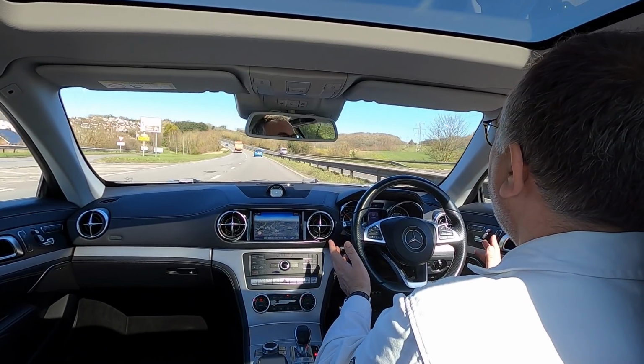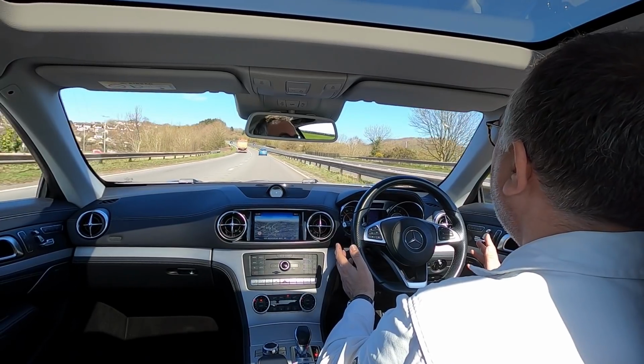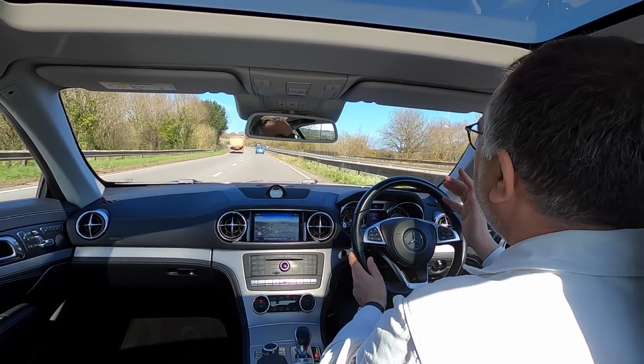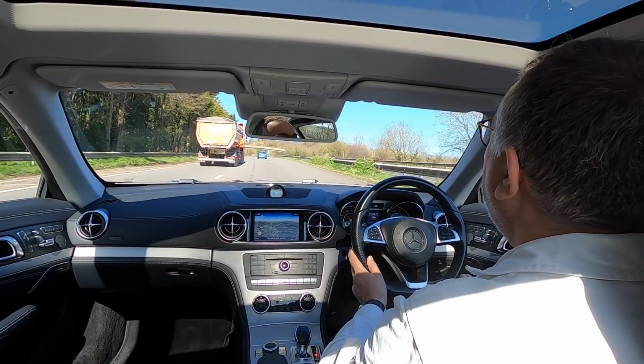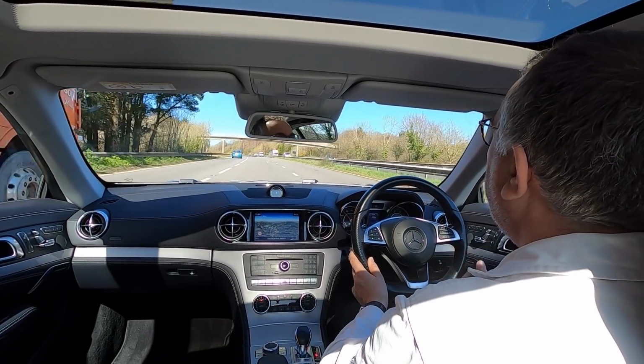So I'll take my hands off. You can see now probably it's just holding it on line. Now you shouldn't drive with your hands off, you should keep your hands on the wheel, but it just takes that extra bit of pressure off. But the thing I really like about this car, say we're doing 70 now, which is what the cruise control is set at, so he's moved out of the way with our speed up to 70.